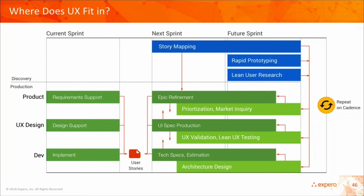And look at that in a bigger picture that discovery affords through this umbrella of what we're calling story mapping here, or not what we're calling, but a methodology called story mapping. And that includes potentially rapidly prototyping, A-B testing, and doing lean user research and target audience outreach to validate.